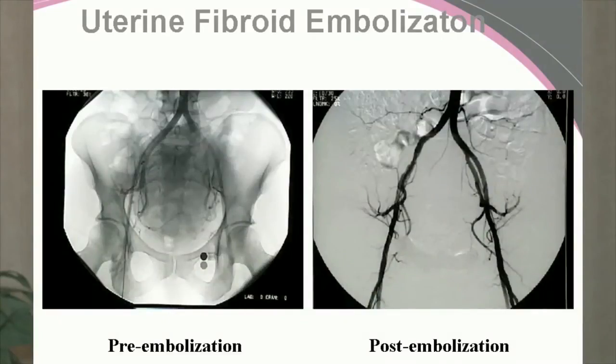This is a procedure that I did. This is an image from uterine artery embolization. See how this is done under X-ray. Basically, this is the pelvis, and these are the bones of the pelvis. These are the arteries of the pelvis. And here you can see these big squiggly arteries, and on this side, those are the uterine arteries which are enlarged. And here you don't see any filling of the uterine arteries in the pelvis. This is after a successful embolization.